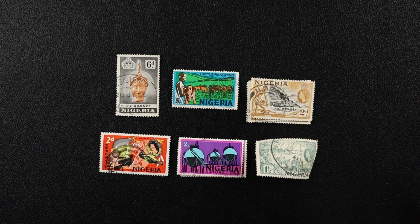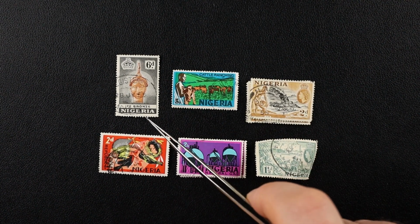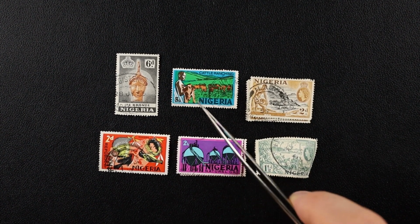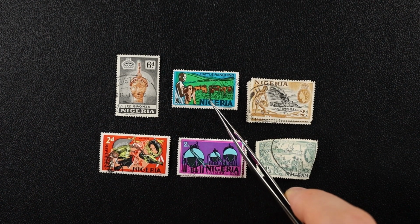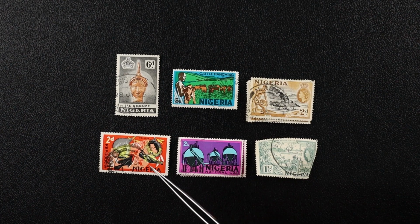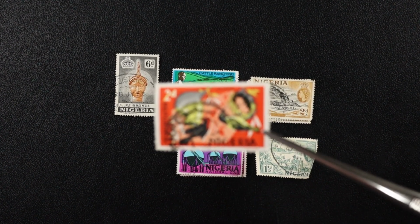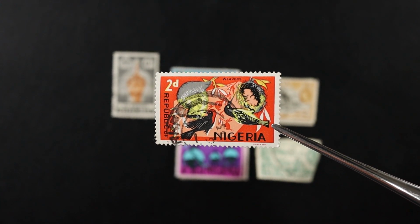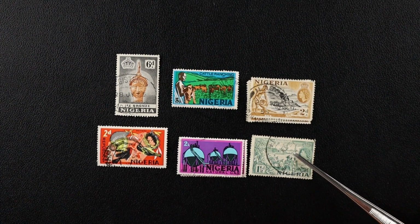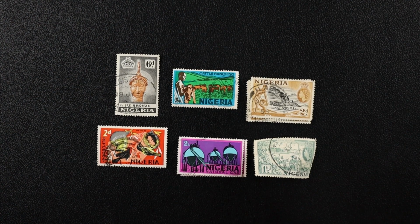Alright, so this is Nigeria. I do have some duplicates here. Sorry about the noise above, as usual. So, some kind of bronze, some cattle herders, some kind of birds, weavers it says. Oh cool, looks like they're weaving their nest. That's actually pretty nice. This says ground nuts. I'm not sure what's going on there, but nice stack of stamps.